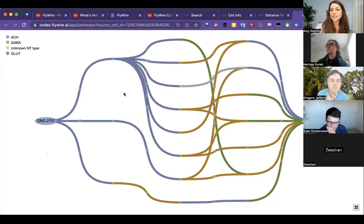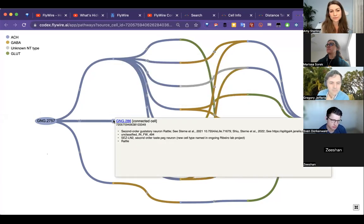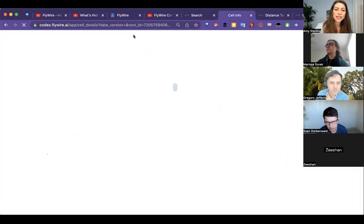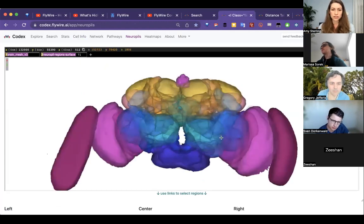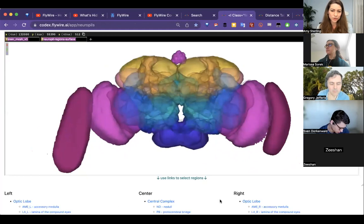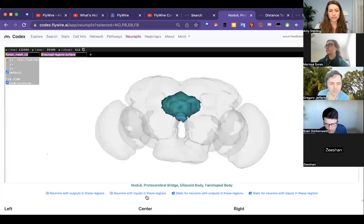The edge weight is the strength of the connections, and you can click to open these in new tabs. So it's a nice way to find network connectivity hubs. All right, let's see. In Codex, there's also a NeuroPill viewer. So these are all the NeuroPill from the FAFB data set, and you can click on them to add or remove them in your visualization.